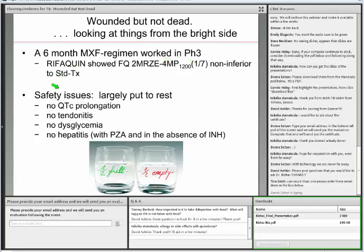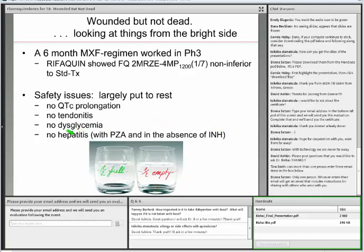And we got some other information worth pointing out: the safety issues of using quinolones for 4 to 6 months have largely been put to rest. There's no evidence of QT prolongation, tendinitis, dysglycemia, or hepatitis. Hepatitis had been a concern because of the problems with rifampin, pyrazinamide, and latent TB leading to fatal hepatitis, so the use of moxi without INH led to some concerns over that.